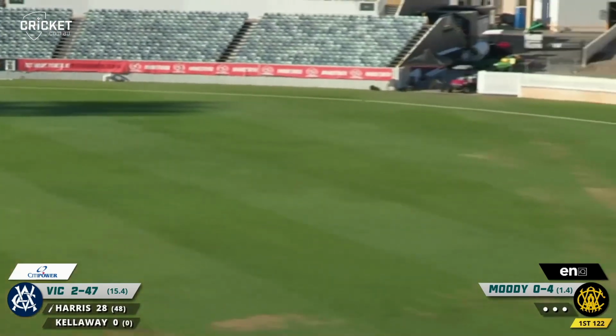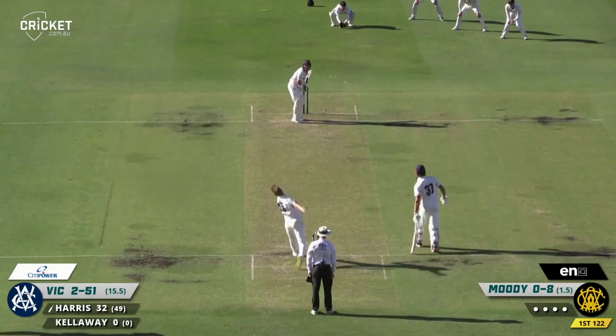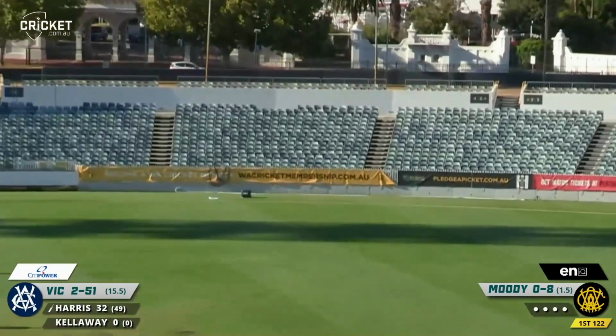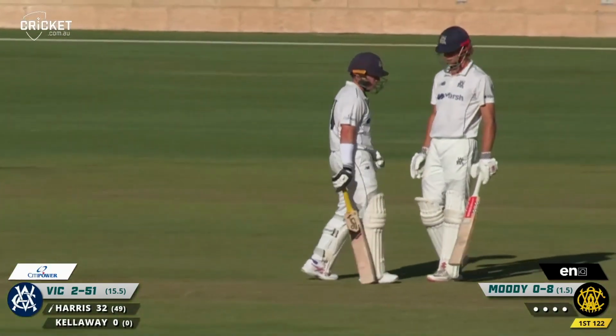This one short, goes for the cut shot high over point. He got a lot of that, Marcus Harris. And goes out to the boundary for 4. This one's short again. Again, he goes for it. And I think this might have been deliberate as well. High over the top of gully this time. Finer, and races down to the boundary for 4.